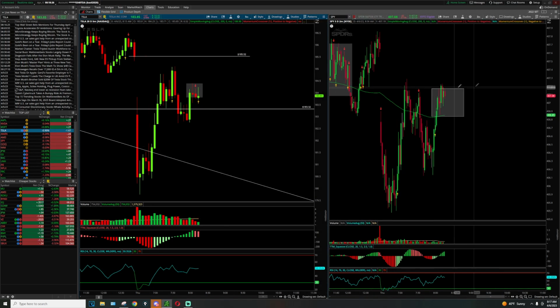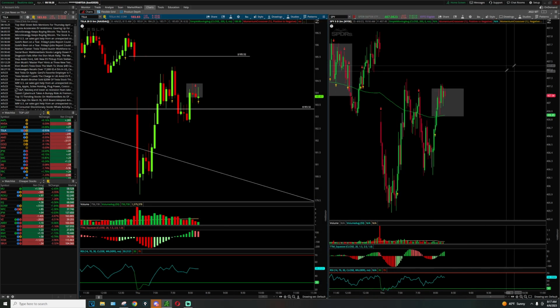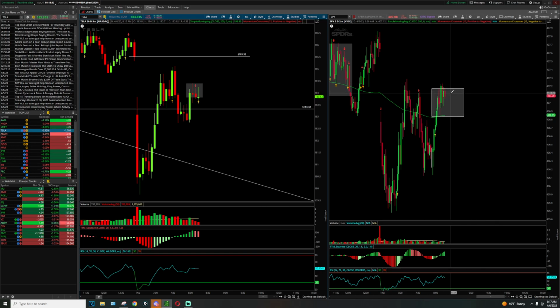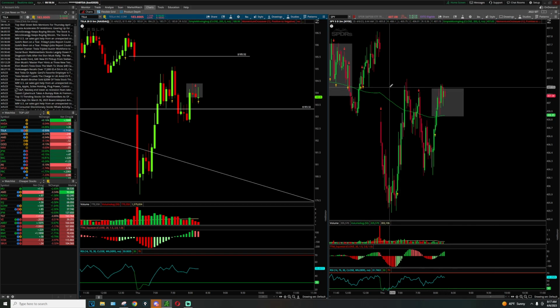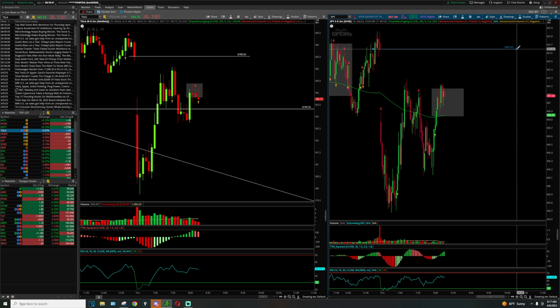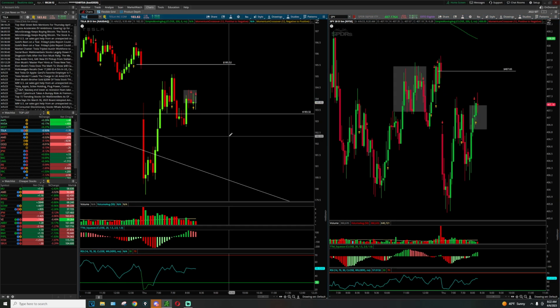SPY is also failing to break out above the top of the base here, but it definitely has momentum to break out above this resistance and head towards the gap fill at 407.64. As long as we can hold that imbalance candle, I think we have a good chance to take out that.